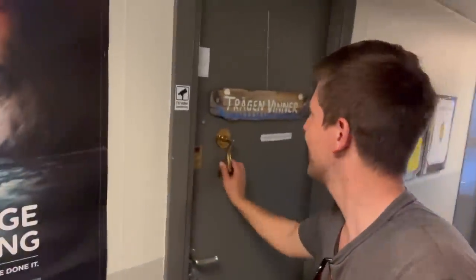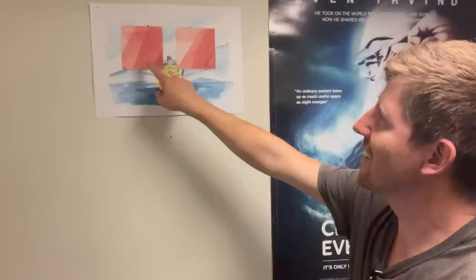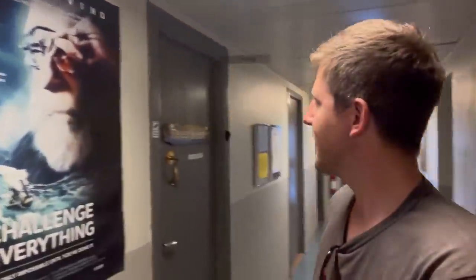So today we are going to visit my friend Yrvind's shop. You can see he's got all his pictures and stuff out here. Let's see if he's home. This was his boat with the 2 lug rig sails.